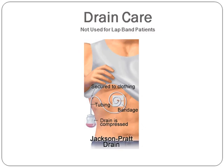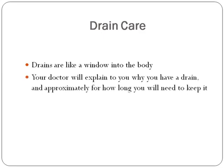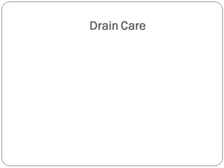Drain care. This is a diagram of the drain used at MISH. Drains are usually placed to drain blood or other body fluids from a cavity. After a procedure or an operation, you may have one. Your doctor will explain to you why you have a drain and approximately for how long you will need to keep it.